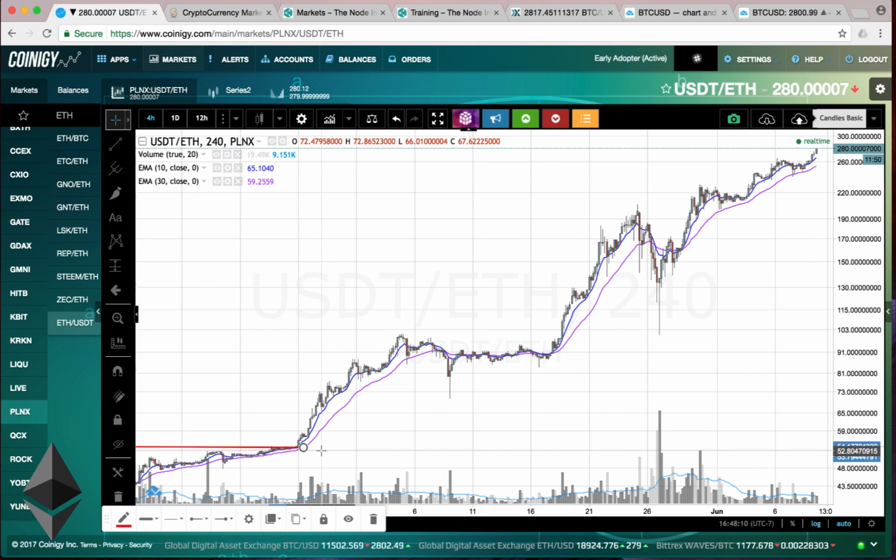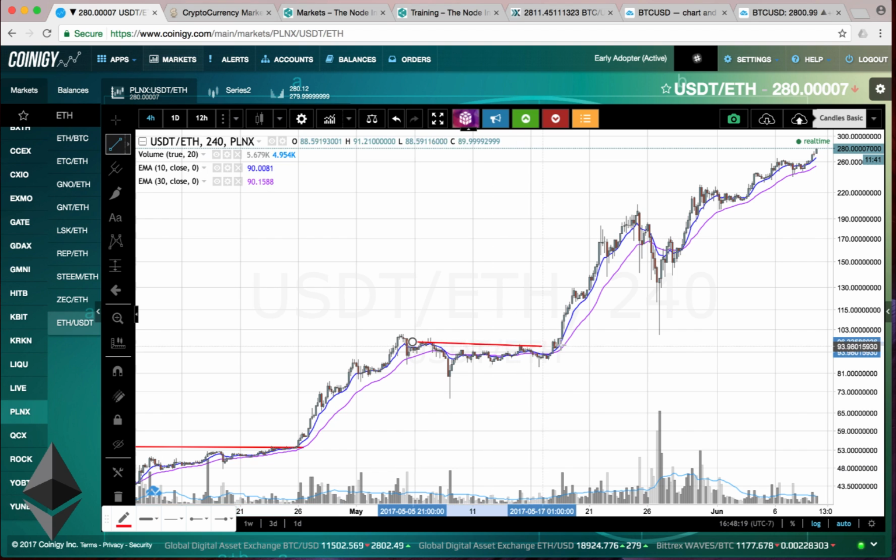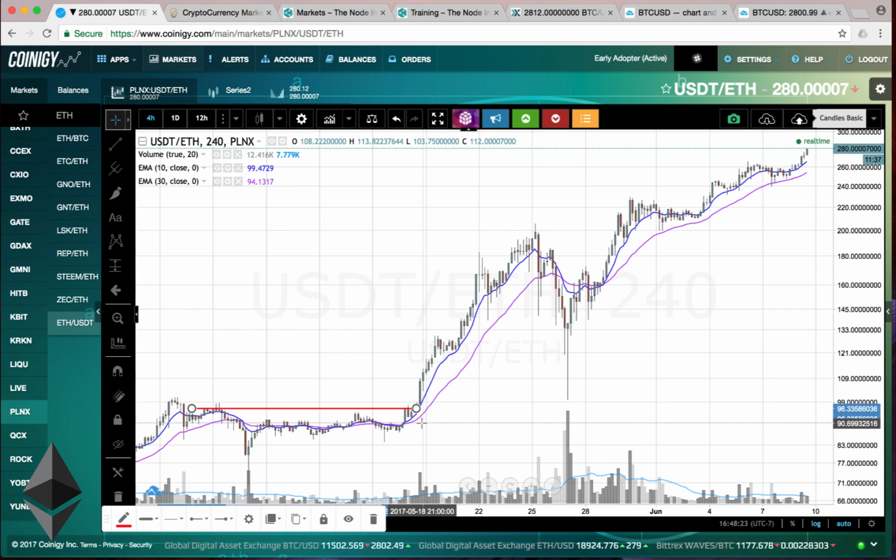Ethereum's had a great couple of months, guys. Just going from 53 to 280, we're knocking on the door of 300. We had another little base here. Things were shaking out, but Ethereum was holding strong. That $95 zone was the other breakout I was talking about. We broke out, then we had the panic down to 100, 115, and then it shot right back up.